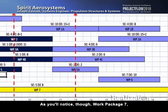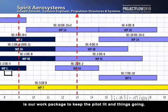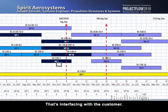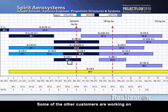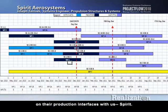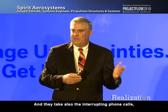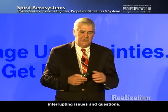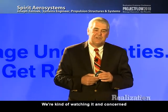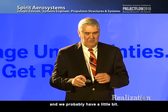As you'll notice, though, work package 7, the yellow one on the bottom, is our work package to keep the pilot lit and things going. That's interfacing with the customer. Some of the other customers are working on their production configurations, so this is to keep up with the other folks on their production interfaces with us, Spirit. And they also take the interrupting phone calls, interrupting issues and questions. So work package 7 is kind of a collect-all, and we're watching it and concerned that we could misuse that work package. And we probably have a little bit.